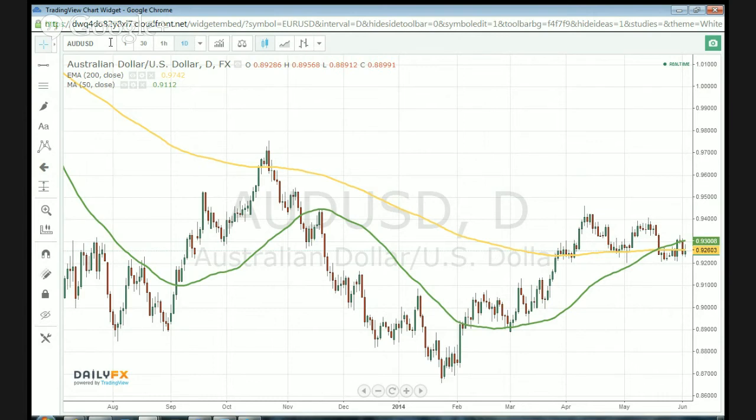Okay, so that's Aussie dollar here. I entered right at the support level. We did see a trading range form here. I entered right here, 92.15 is where I entered. So far, so good. We are just above my entry point. So let's see if my stop gets taken out. It came close to taking out yesterday. It hasn't done it so far.